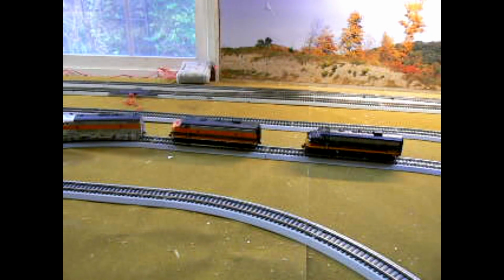And that was why in a previous video, when I was reviewing that Rapido switcher that I had, which also uses Loksound 5, I was having some problems with it, and in the Rapido instructions it said go look at the Loksound manual, and I looked at it and it was 130 pages. I was like, nah, I don't think so.